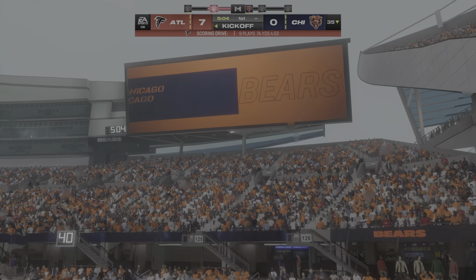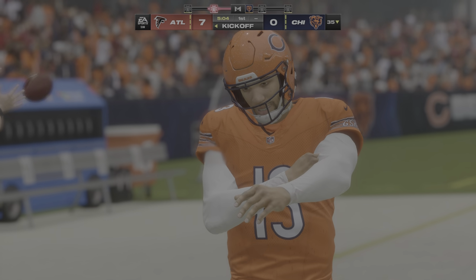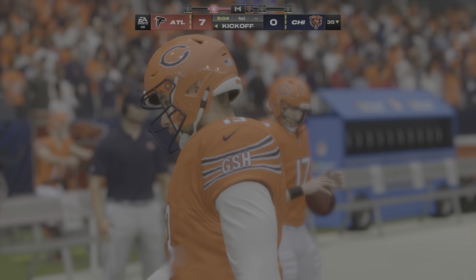Footing always a concern, but the extra point's up and good. And that makes the score 7-0.